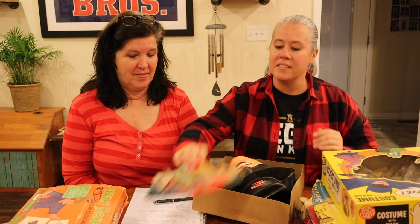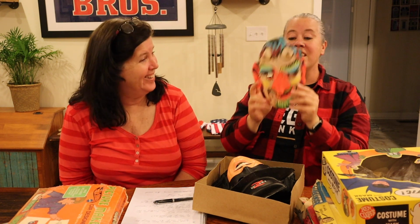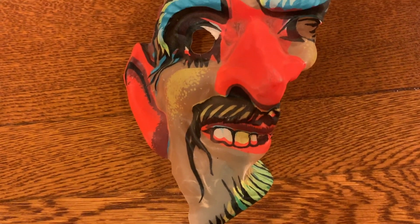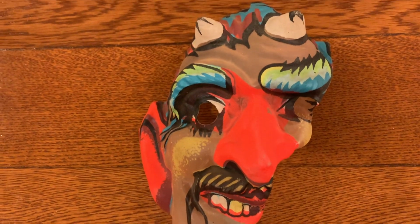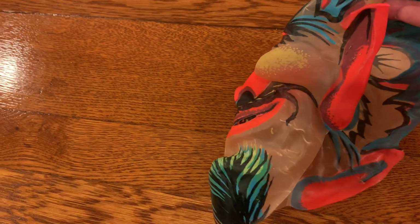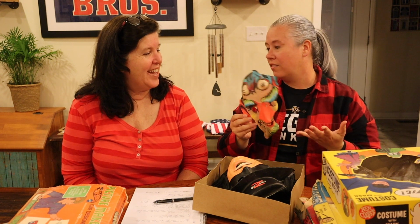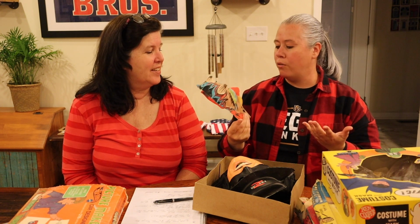That is really cute. I think that's awesome. Also, stuck in here was this devil, like, I don't know, demon mask. Yikes. And this is super awesome. I mean, the graphics, the colors on this are super good, but as you can see, it's been bent. So that really stinks. Aww. I can see somebody that's really into Halloween costumes just putting this up on a shelf for Halloween. And that would be so fun.